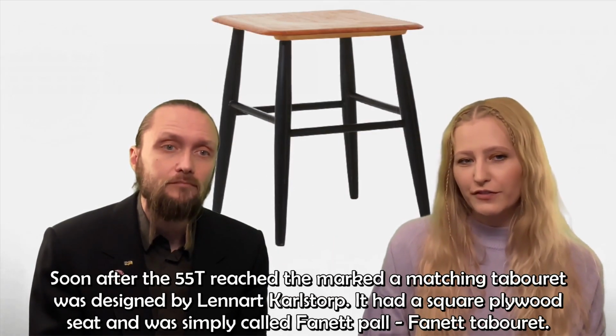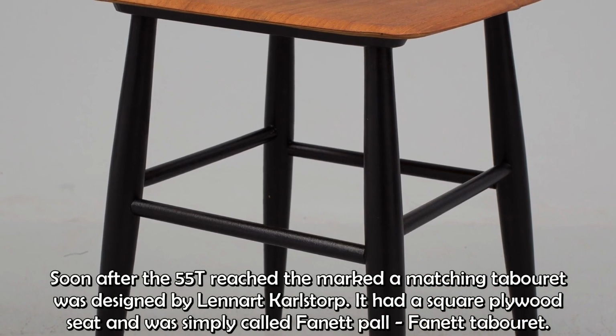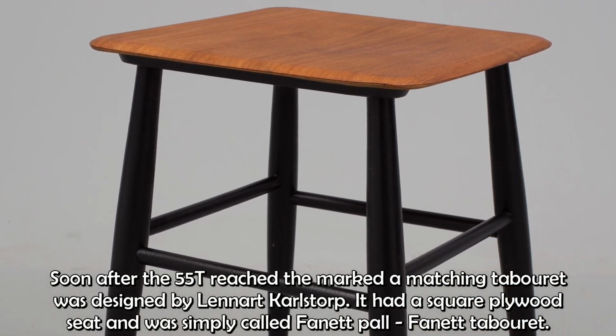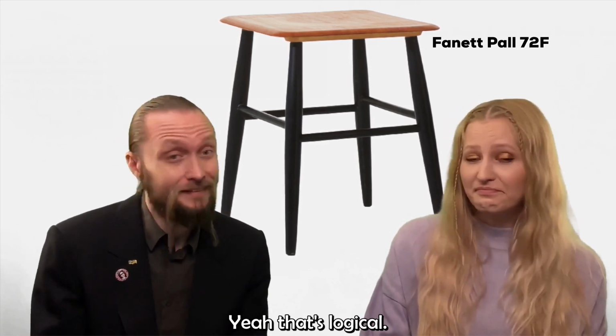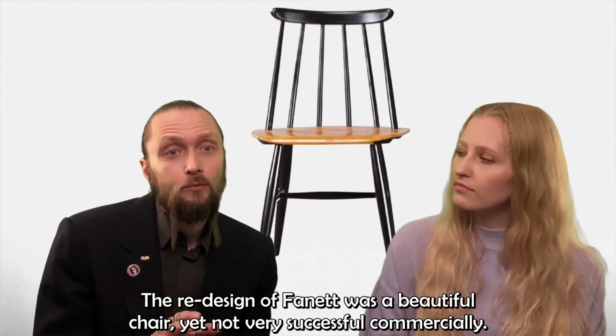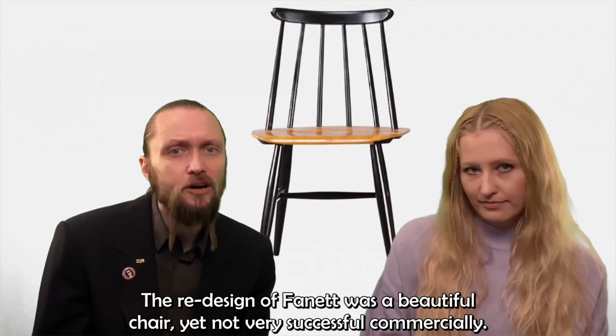Soon after the 55T reached the market, a matching tabaret was designed by Lennart Karlstorp. It had a square plywood seat and was simply called Fanett Pall, Fanett Tabaret. Yeah, that's logical. And the redesign of Fanett was a beautiful chair, yet not very successful commercially.